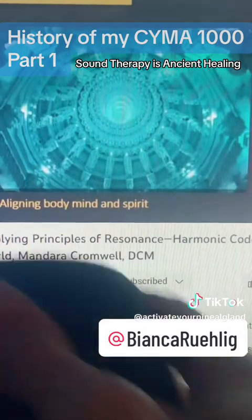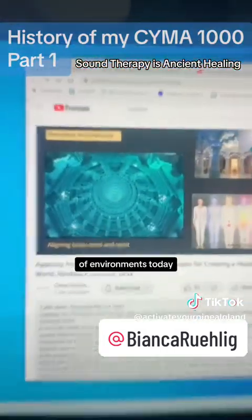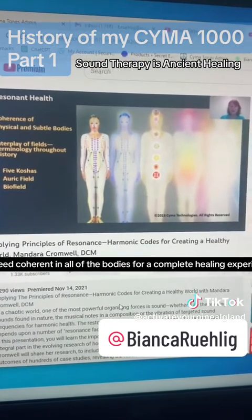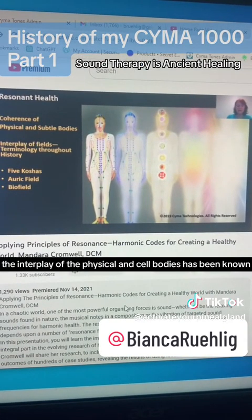And we're now rediscovering how science is confirming these texts that were left: it's coherence in the five bodies, the physical and the subtle bodies, that takes place automatically when we're in these types of environments. Today, researchers tell us we need coherence in all of the bodies for a complete healing experience. And this information is not new. Throughout history, the interplay of the physical and subtle bodies has been known.